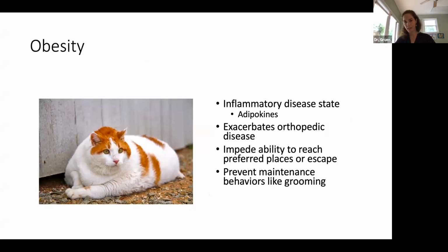Obesity, not thought of as painful itself, except that it is actually an inflammatory disease state, and we're appreciating that more and more. It also exacerbates orthopedic disease, particularly early on in the development. There's more mechanical load on the joints themselves, but there are also these inflammatory cytokines, the adipokines, that are circulating.